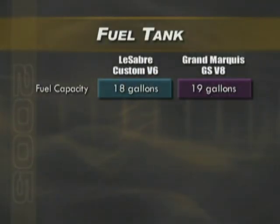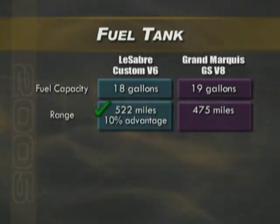Even though we have a slightly smaller fuel tank on the LeSabre with 18 gallons of capacity compared to Grand Marquis' 19 gallons, the maximum range of LeSabre over Grand Marquis using the EPA estimates is 522 miles versus 475 miles, a 10% advantage for LeSabre.